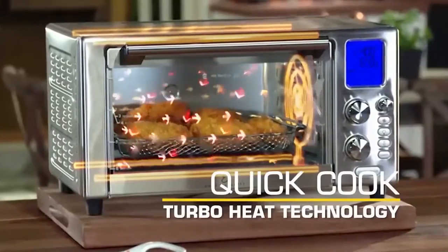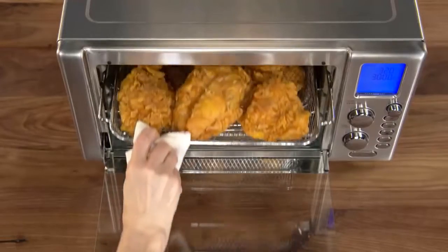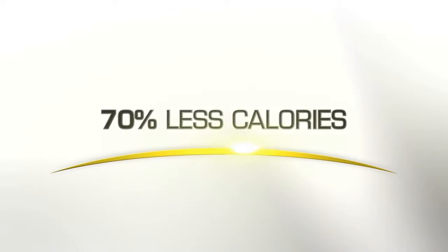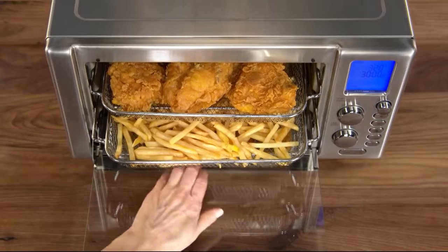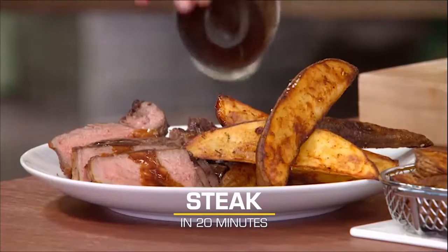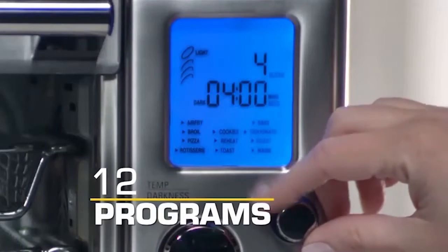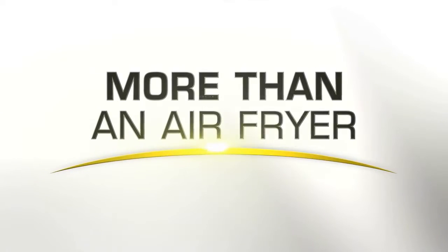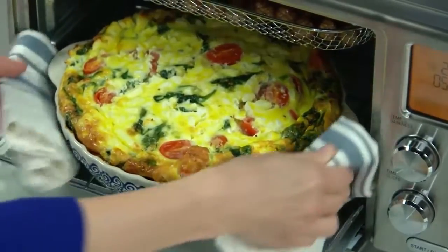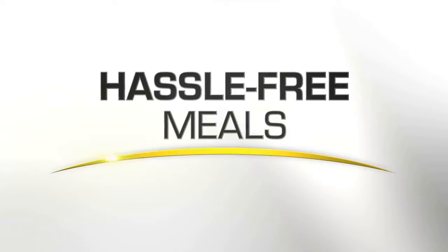The air fryer with quick cook turbo heat technology that fries with air, not oil, giving you delicious, crunchy, crispy results fast with up to 70% less calories from fat versus deep frying. The airflow racks mean you can cook up to 450% more than a traditional air fryer. Air fry steak and fries in 20 minutes. But with 12 cooking presets, this is so much more than an air fryer. Now it's easy to make delicious, healthy, family-sized meals, including roasts and casseroles, faster and without all the hassle.